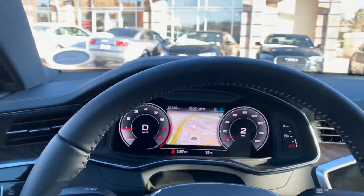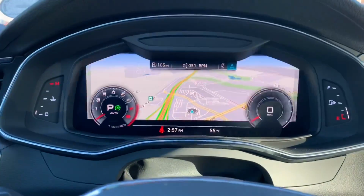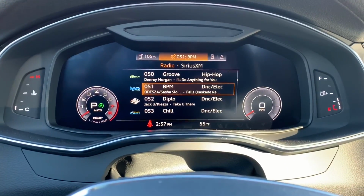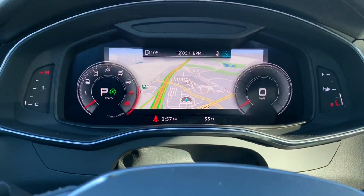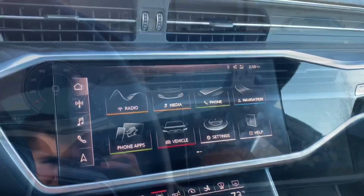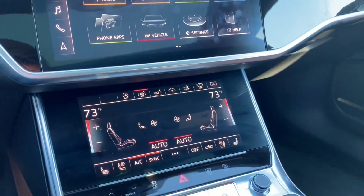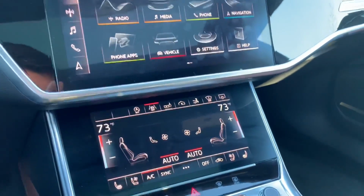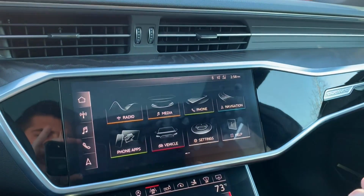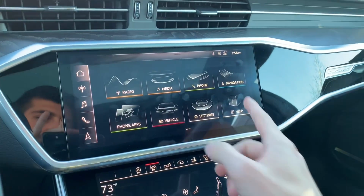Okay, that'll be better. So you can see up top here your virtual cockpit view. You have the beautiful maps, information about the car, radio, you know, all sorts of stuff there. Similar to, you know, virtual cockpits. So coming down the middle, a little bit different setup. Below is going to be all climate, and up above will be all your kind of navigation, your phone controls, your wireless Apple CarPlay, Android Auto, radio for, you know, Sirius XM, AM, FM.